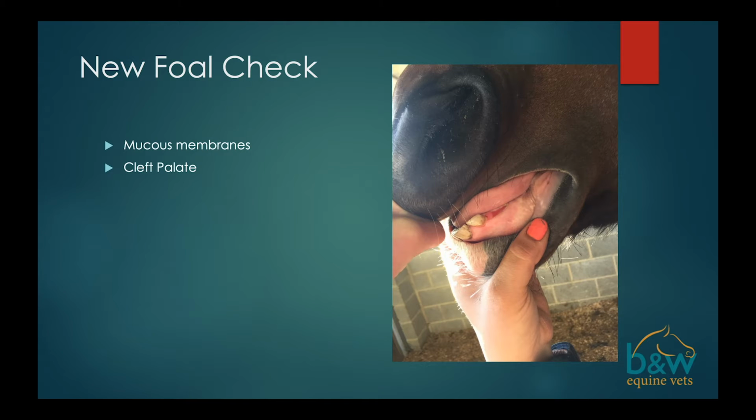The other thing that we check is the cleft palate. We make sure there's no defect in the roof of the mouth. Another thing to look out for, which could indicate that, is milk coming down their nostrils. If every time your foal drinks, it starts streaming out of the nostrils, that signifies there might be a connection between the mouth and the nares, and it's just draining out there.